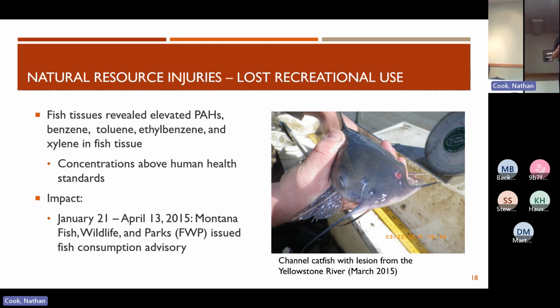So FWP ended up issuing a fish consumption advisory from January 21st to April 13th of 2015. So that represented a lost recreational resource. There was lost opportunity there to go out and fish and eat these fish from the Yellowstone River.